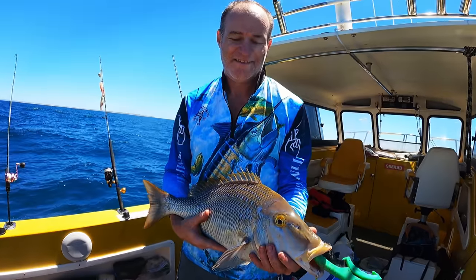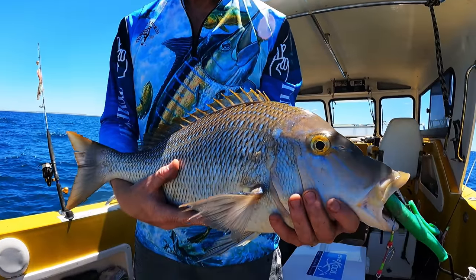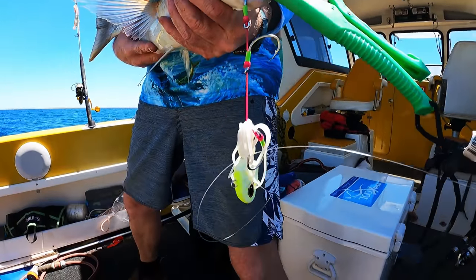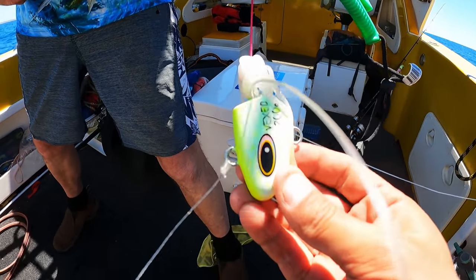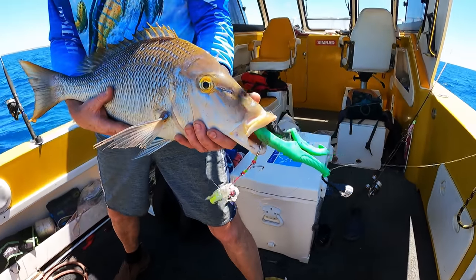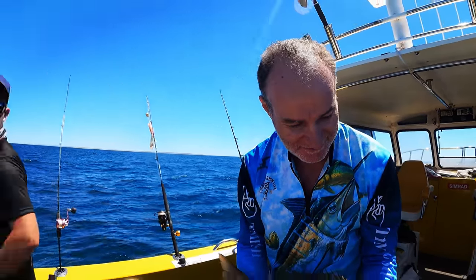Alright, there we go. Braddles, obviously, repping the merch. Game fishing shirt, except with the nice Spangled Emperor. Look at that. Vex bottom meat. Brad's on a 200 gram there, as you can see, Oki skirt. Oh, that is a nice spangled. Feel good, Brad? Feel good, man.